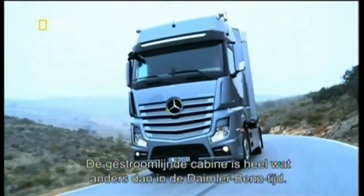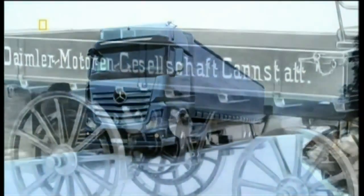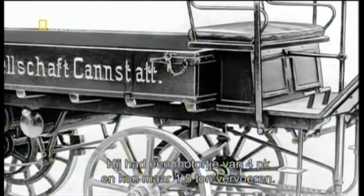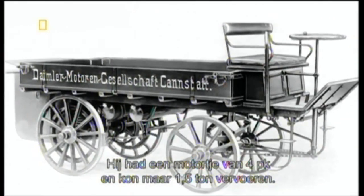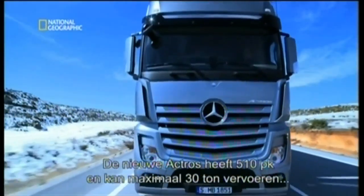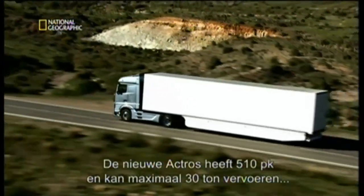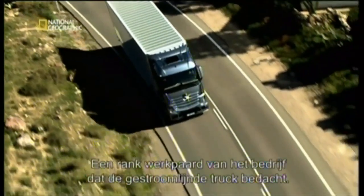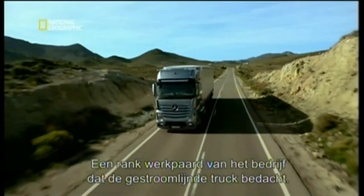The streamlined Actros cab has come a long way from the days of Daimler and Benz. The very first truck was boxy. It had a puny 4 horsepower engine and carried just 1.5 tons. The new Actros packs 510 horsepower and carries up to 30 tons at up to 90 kilometers an hour. A sleek workhorse from the company that pioneered the streamlined truck.